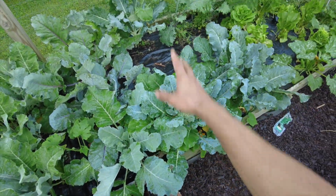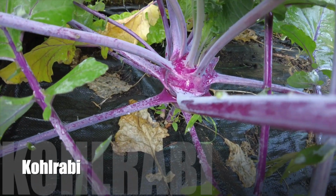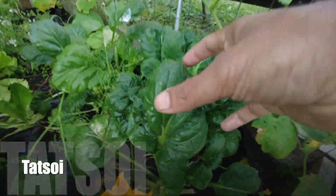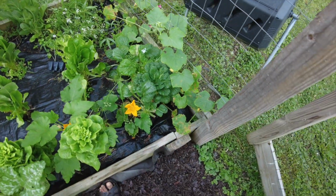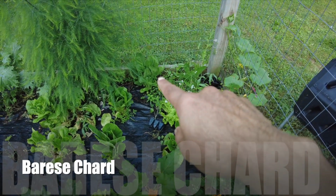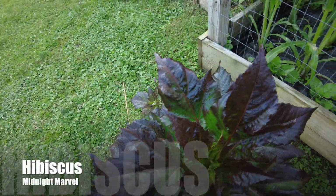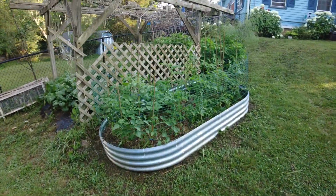And then you have the broccoli that are growing quite well along with the cauliflower, as well as the kohlrabi. So these are mostly your early spring to late spring varieties, which I'll probably harvest before summer. Towards the end of the bed on the west is our tatsoi, which I also grow along with other cucumber varieties, and Barise chard. So this tastes a little bit like spinach, but grows well in the heat as well. The hibiscus that you see over there is the midnight hibiscus. It's a perennial and comes back every year.